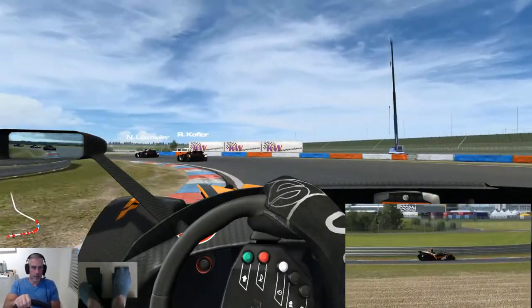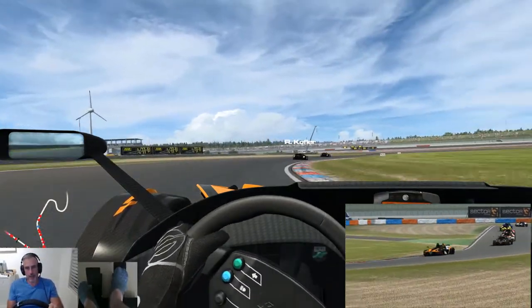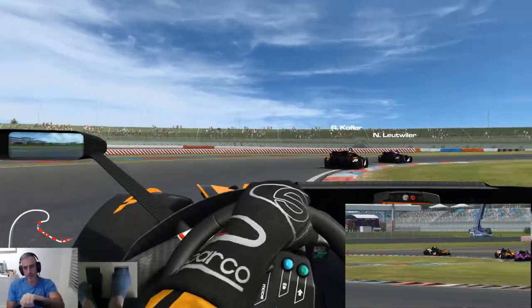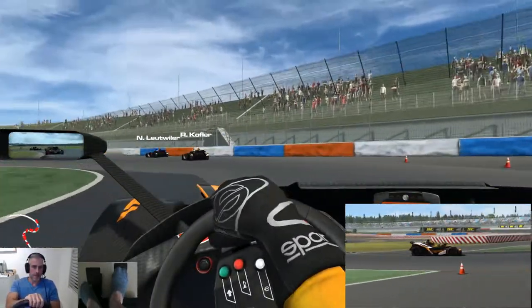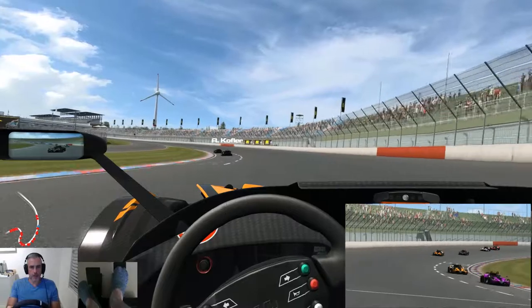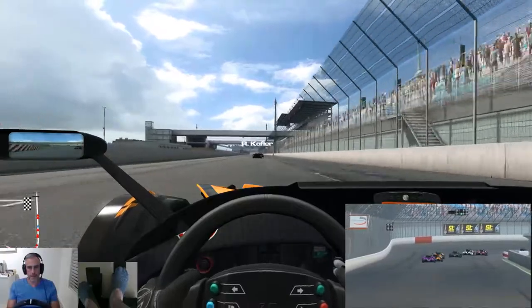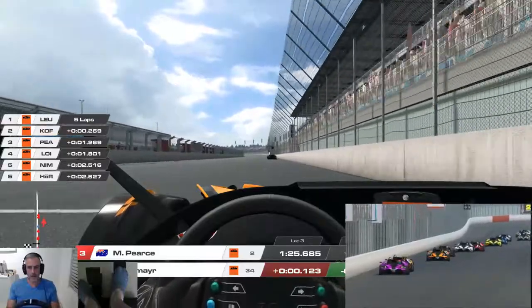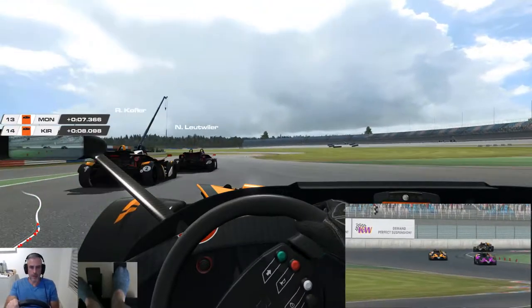This kind of racing makes me want to play RaceRoom more. I haven't really had a dull single player experience in this sim yet. Go, go, go, come on. Very slow through there. That old mate catch up from behind. Come on, squeeze through, come on.